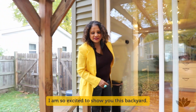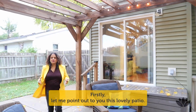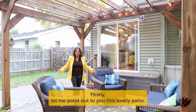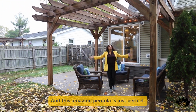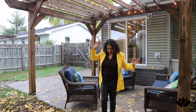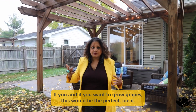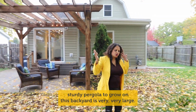I am so excited to show you this backyard. Firstly, let me point out to you this lovely patio. That's wonderful concrete slabs. It's lovely. And this amazing pergola is just perfect. If you want to grow grapes, this would be the perfect, ideal, sturdy pergola to grow it on.